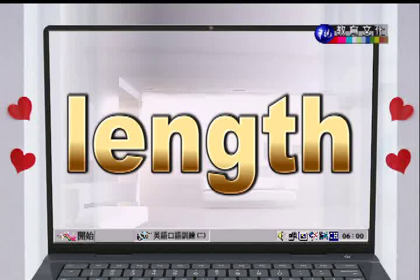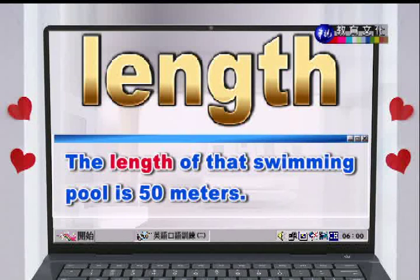Length, length. The length of that swimming pool is 50 meters.